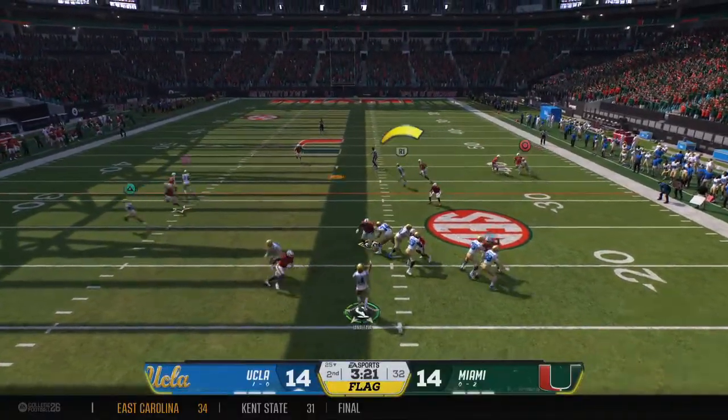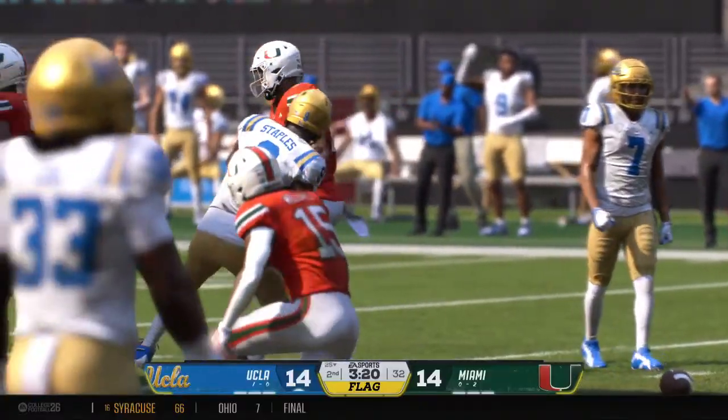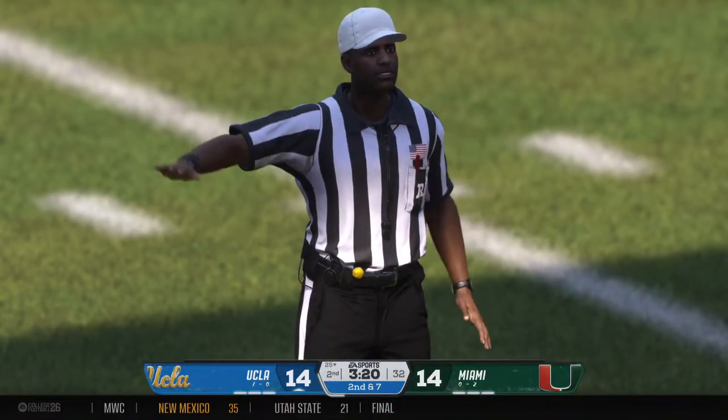Wants to go up top. Throws to the wideout. Got it in the middle. It's Staples. He's brought down, but there's a flag on the field. Let's see what the call is.